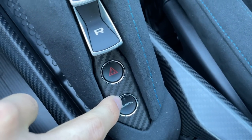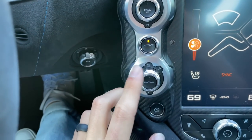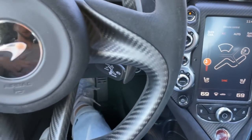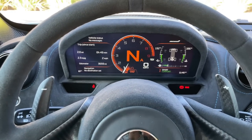To engage launch control, I would need to be in drive with the e-brake released and with the active dynamics on and the seatbelt on, and with the active dynamics panel in either sport or track for the powertrain settings. Then from there, this will prompt you. It'll say, awaiting full throttle, with your left foot pinned to the brake.